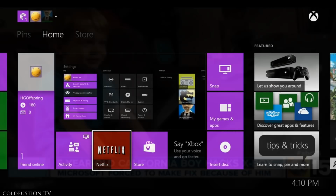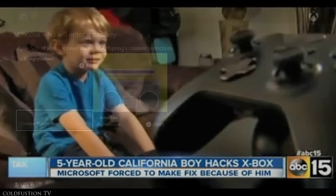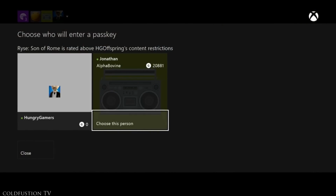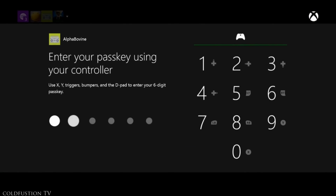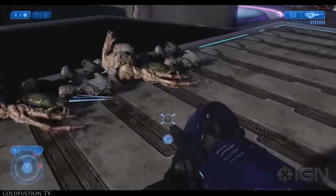In March of 2014, a 5-year-old discovered that he could get into his dad's Xbox One account by giving the wrong password at first prompt, then entering nothing but spaces as the second password, and just like that, he was able to play all his dad's games.